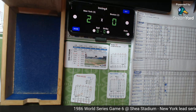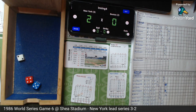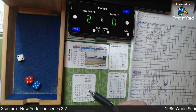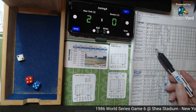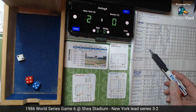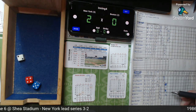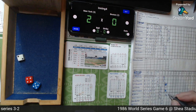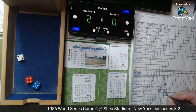And up comes Mookie Wilson. 1 out. 2 runs in this inning already. 4-2 is a 2. 4-5 is the shortstop, who is Spike Owen. So he's a 2. So that's a 4 on a 4. And he's going to ground out to second, and Ray Knight will go to second base.